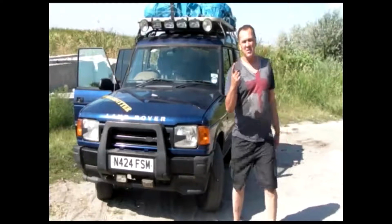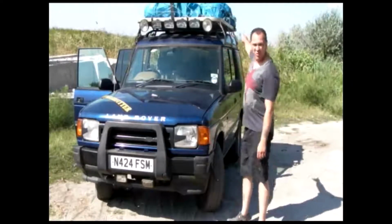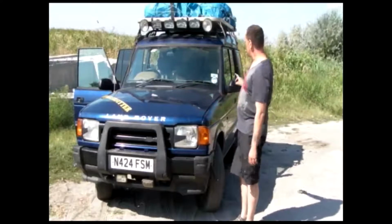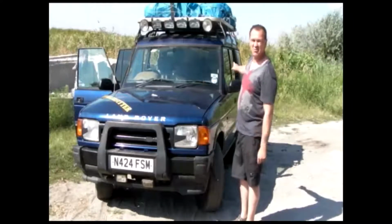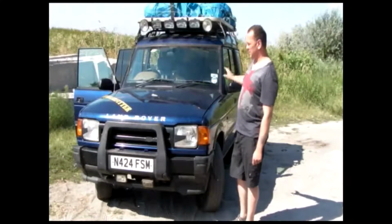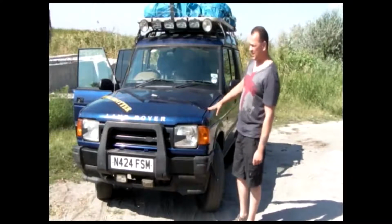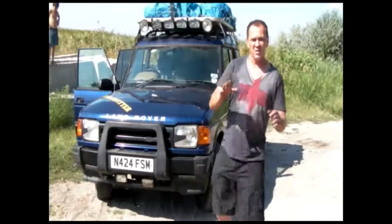The sheets have come undone on the top of the car. First mistake we made, having a roof rack. The second mistake we made, not having enough space to carry. This is just about on its maximum weight at the moment, and on the rear springs the back end's sagging, which is not good.